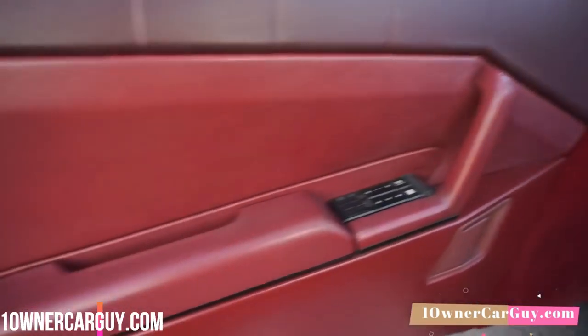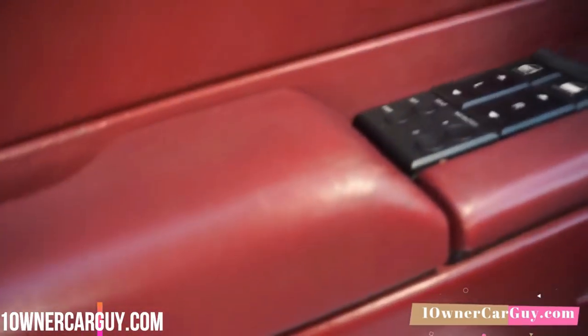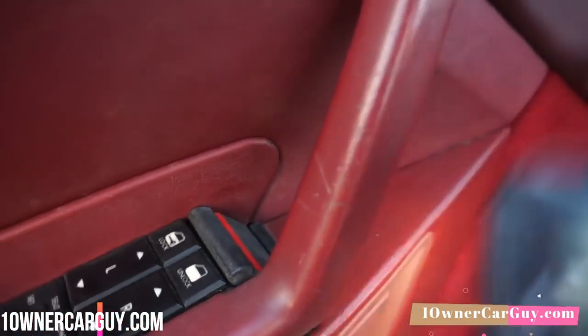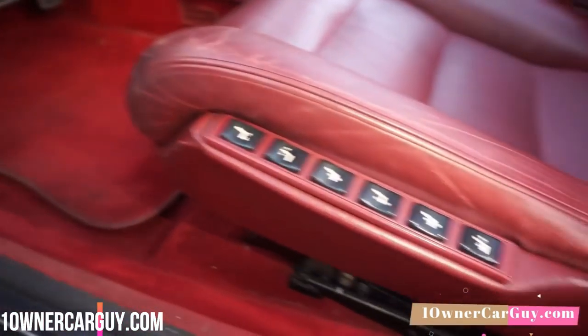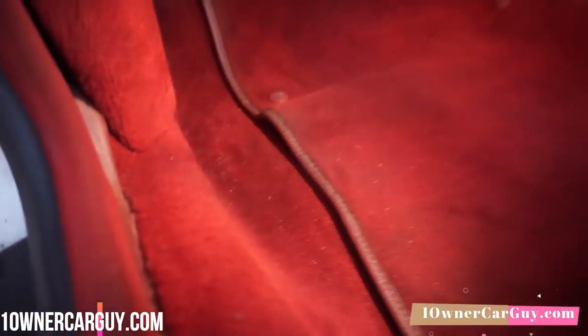So door panel, great condition. All your buttons and all this looks great. A couple little marks right there that you can just barely see. Pedals, just absolutely nowhere. All this is in good shape. Let me show you under here. It's in great shape. And all your buttons on your seat, great shape. This isn't really dirty, dirty.